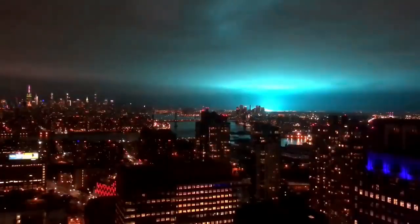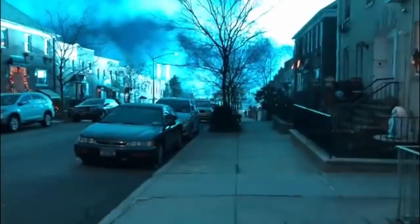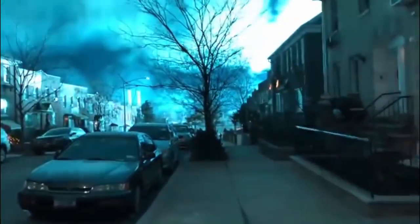A few days ago, there was a mysterious blue light flashing over New York City. People thought it was aliens, but it was actually a small explosion at a power plant.